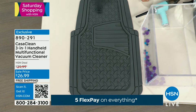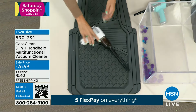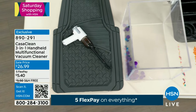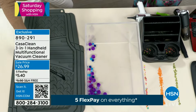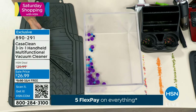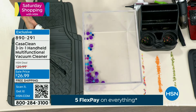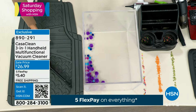So that means you're not waiting until the car is just totally filthy and you can't take it anymore before you clean it. You can just have it at the ready, clean as you go, and it just stays that way. I like the convenience of this. You know what I've noticed since I've had mine is that I clean as the messes happen. Instead of saying, next week I'll clean the car, next week. When Isla comes and she gets those fries, everything on the floor, you just clean as you go.